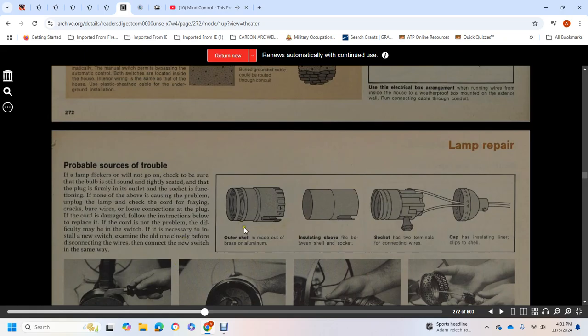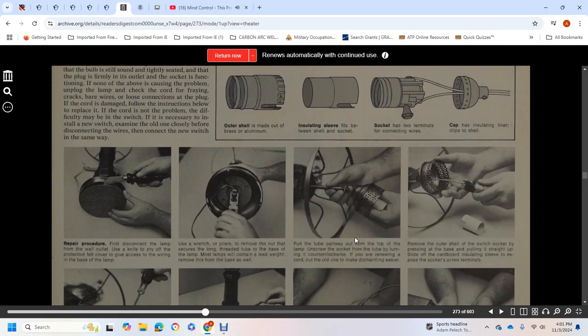It shows the outer shell is made of brass or aluminum, with an insulating sleeve and a socket that has 2 terminal connecting wires, the cap, and the insulating liner, and then it shows that.